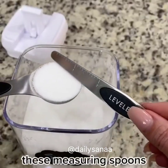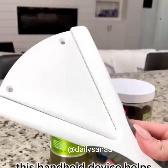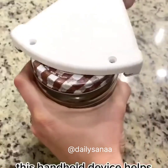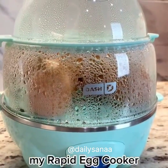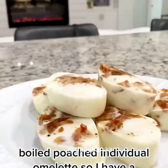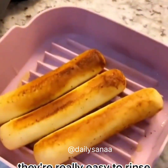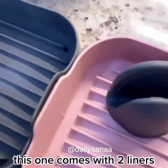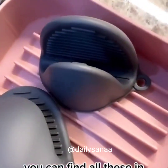These measuring spoons have a leveler and they're magnetic, so I never lose them in the drawer. This handheld device helps me open small to large lids because of the V-shaped design. My rapid egg cooker cooks eggs for me every morning, boiled, poached, individual omelet, so I have a healthy breakfast hands-free. And then my silicone liners, these keep my air fryer bin clean. They're really easy to rinse out. This one comes with 2 liners and the mitt, so it's a great deal. You can find all these under kitchen must-haves.